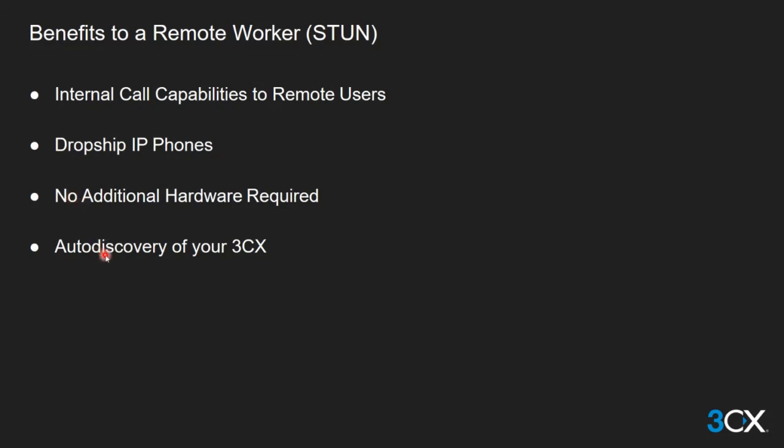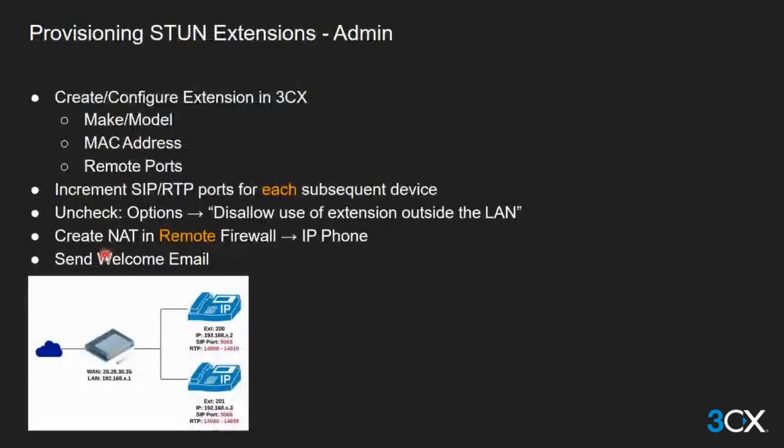Auto discovery of your 3CX. Okay. Provisioning STUN extensions, for the admin side: create or configure the extension in 3CX. The make and model, so for instance, you have a GXP2170, a Grandstream phone, its MAC address, and its remote ports.